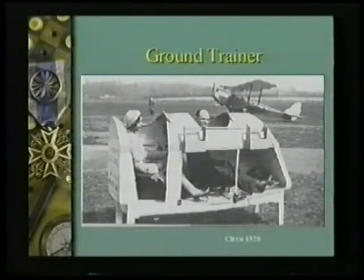Then they came out with the ground trainer. And obviously the ground trainer is not going anywhere. The people aren't going to fly about in a field. They're not going to dip and turn. There's no degrees of freedom in this ground trainer.